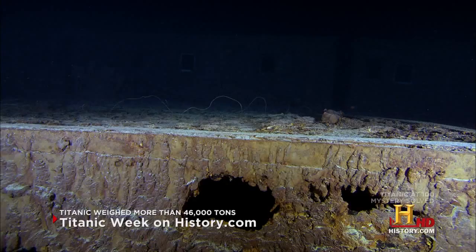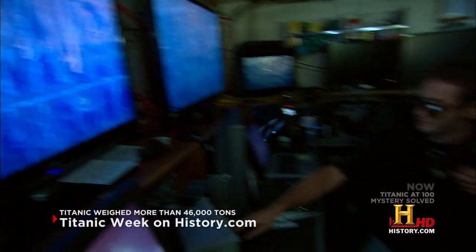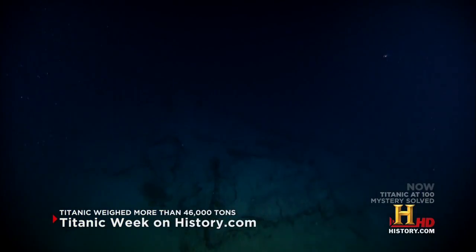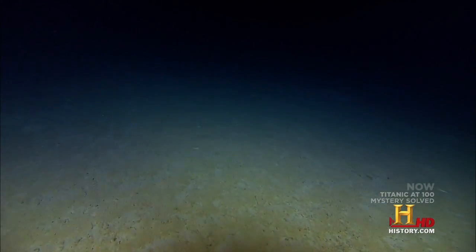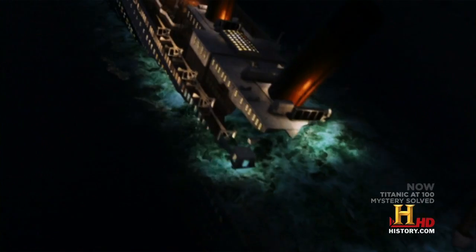But this is just the beginning. The real mission is finding new wreckage. Once they head out into the unknown, anything is possible. We're getting really close now. Wow. At any moment, just beyond the lights, could be a never-before-seen piece that holds the secret of the breakup.